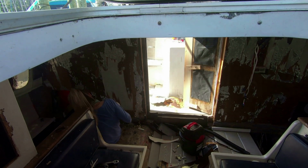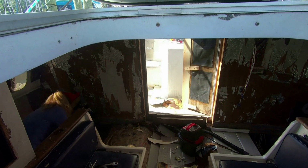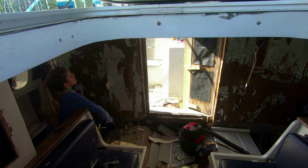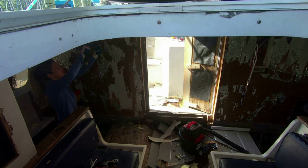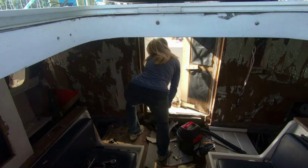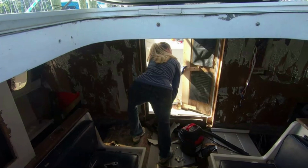What is this? This foil is a moisture barrier. Well, should we put something over this though, before we put the other plywood down? Paint. Paint? Oh, okay.